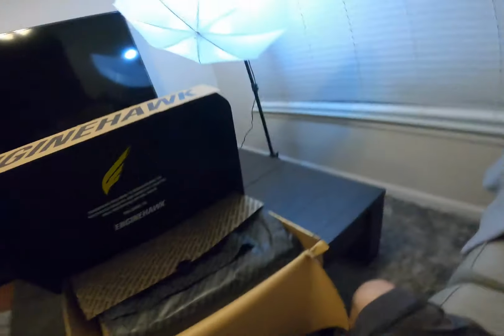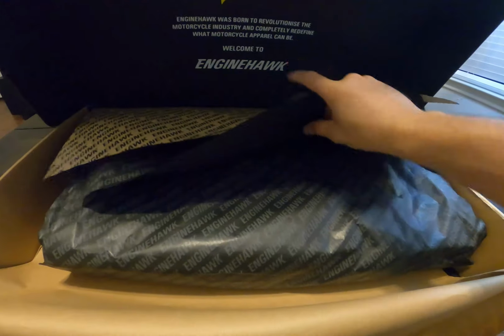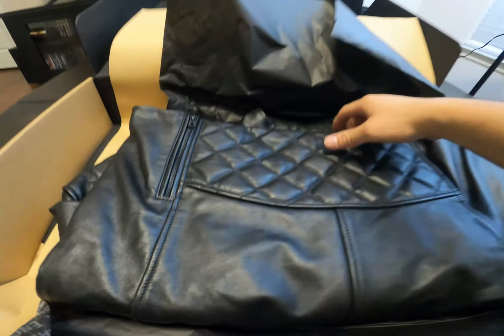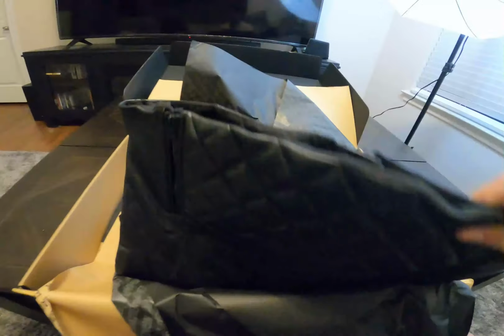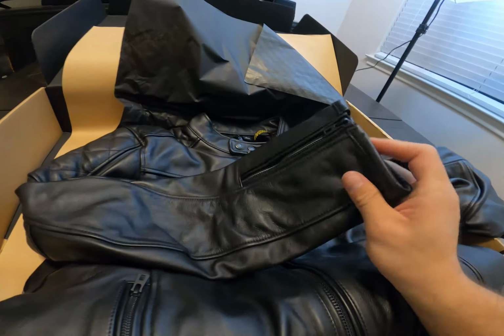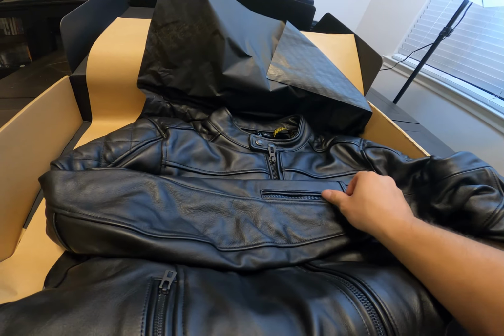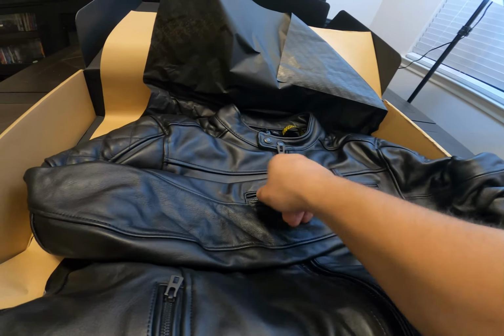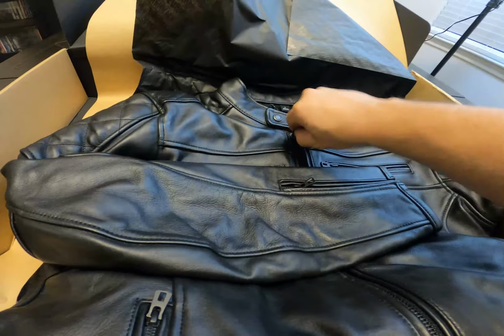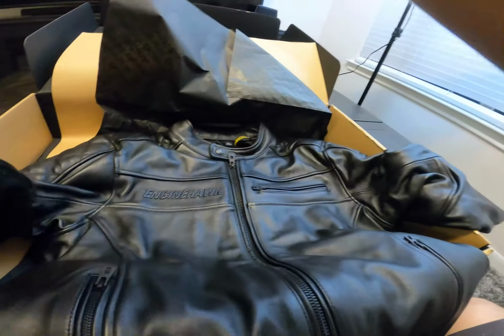And then this is the jacket. Boom. Diamond stitching on the lower back. Nice and folded. This feels great. Like, wow. It feels like a Dainese jacket. It feels like real leather and all that stuff. Easy zippers. I did this with one hand right now. You just saw that. The buttons are really strong. Again, the zipper is easy.